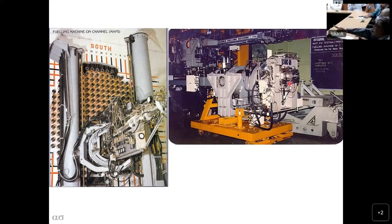All fueling machines from Narora onwards up to Rajasthan 5 and 6, all 16 machines, are of this design. Ultimately, totally 22 fueling machines of this design have been made and are operating now in India. So from 1975 to 2020, you can take it, this is the progress we have had. So that is what it is. Now the next one you see.